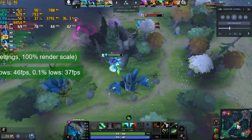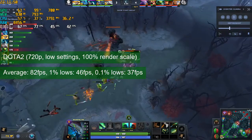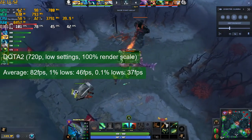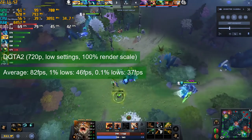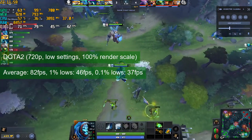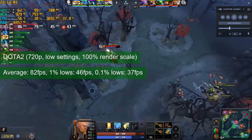Dota 2 seems to like Nvidia cards. Even the GF108 based card managed to net an average of 82 FPS, albeit at 720p low settings, full render scale. The 1% lows at 46 FPS is in the range. This is fine.